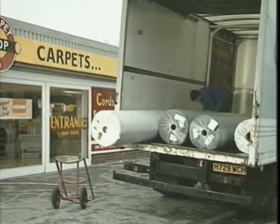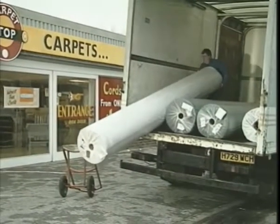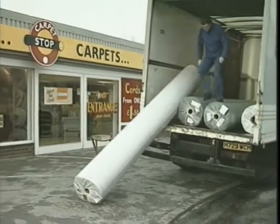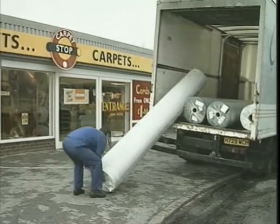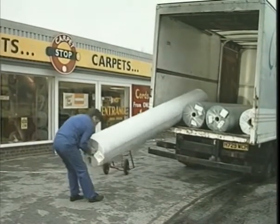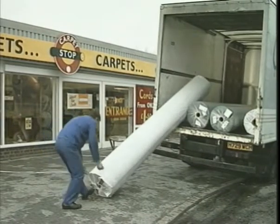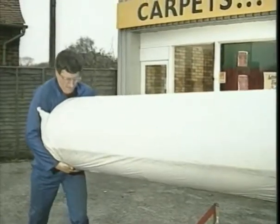One of the most difficult things to deliver to high street shops or a warehouse is a large roll of broadloom carpet. This can weigh as much as 300 kilograms, the equivalent of 5 bags of cement. Generally, there are no mechanical aids, such as forklifts, readily available to assist in the unloading process. So it's down to the driver, sometimes with the aid of a shop assistant, to carry this out simply with muscle power.